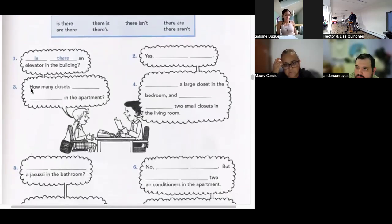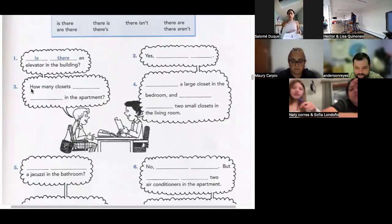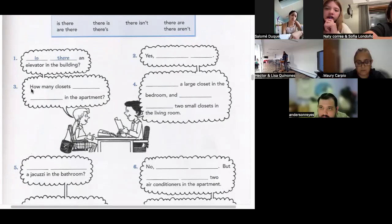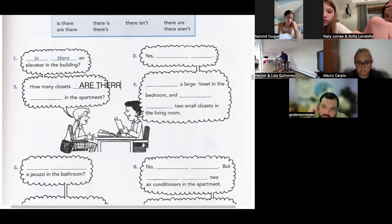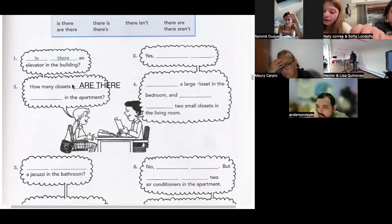All right. What are they saying? Here we go. Number one, is there an elevator in the building? Number two. Yes, there is. Number three. How many closets are there in the apartment? Number four, Sophia. There is a large closet in the bedroom, and there are two small closets in the living room.